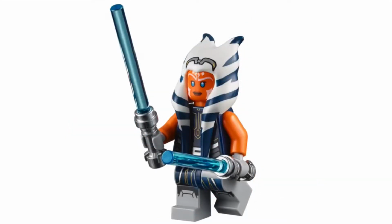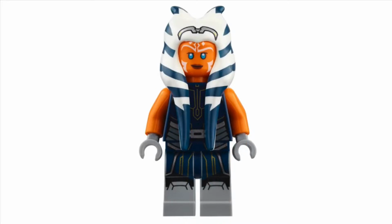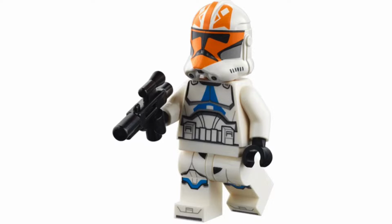We finally get a Season 7 Ahsoka from the Clone Wars. I really love that minifigure. I think it just looks really great, except for the legs. I'm not a huge fan of those. And then we also get a 332nd, or Ahsoka Trooper as they call it, which is really awesome. It's just the same 501st Trooper minifigure, except with a different print on the helmet.